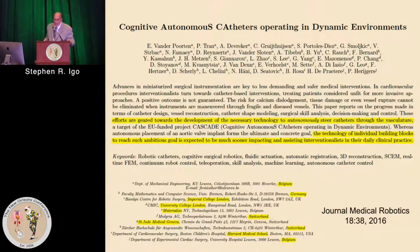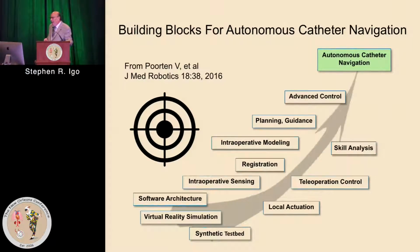So, this is relatively new stuff. This article was published in the Journal of Medical Robotics in 2016. And what they're talking about, and as you can see here, this is multiple institutions, multiple investigators. What they were trying to do is identify the building blocks for an autonomous catheter navigation system. Essentially, at the end of the day, what we'd really like to do is put a bullseye on the target and have the catheter or the guide wire. If you can get the guide wire there first, you can put the catheter in over the guide wire. But these are kind of the elements, the building blocks of what it might take to develop this technology.